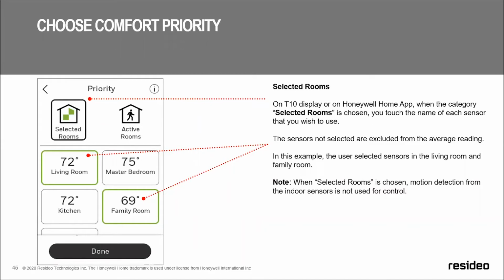You can do priority in two different ways. Selected rooms is where you would tell it directly what you want it to do. Right now I'm in the living room and family room, and it'll run the system until the average of the temperatures hit the set point, and also run your humidifier based on the average of the relative humidity setting.